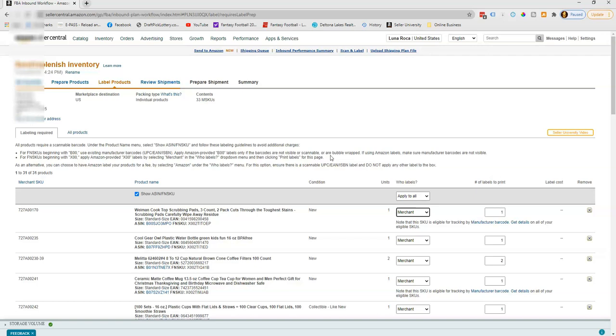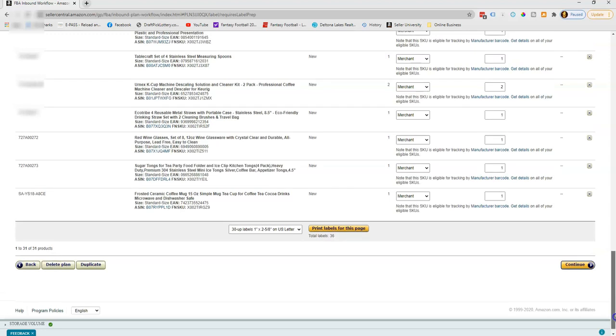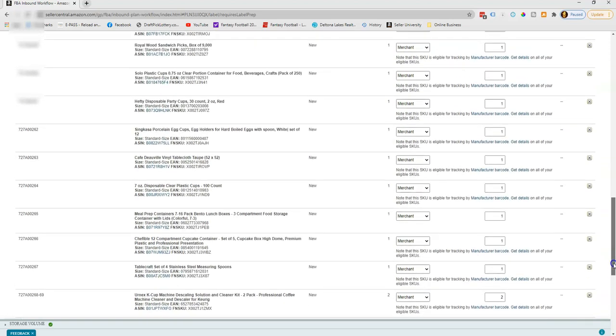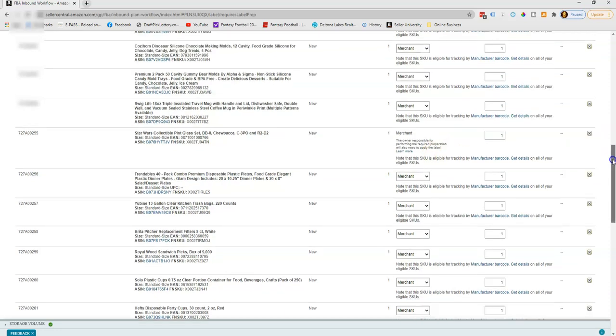Okay, so I just loaded 30 in there. It wants me to print 36 labels. Oh, because some of them I messed up and didn't put merchant. That means the owner is responsible for performing the required preparation and will also need to apply the label. That's fine. Okay.